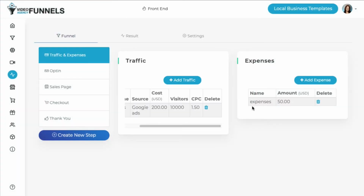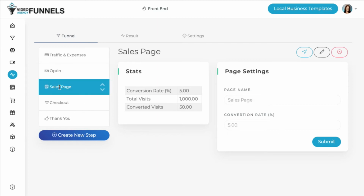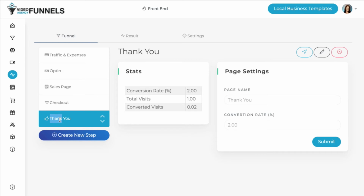And then for expenses, I just put in a random $50. Then you would go into each page, name it, and give it a conversion rate. So I had 10% for my opt-in, 5% for my sales page, 2% for my checkout page, and 2% for my thank you. Now these are just random numbers. You can set it however you like. And then you would click submit.